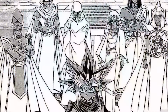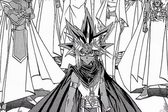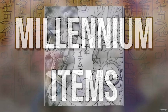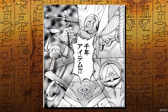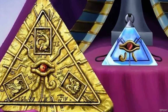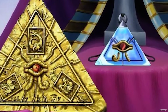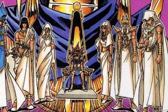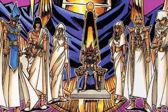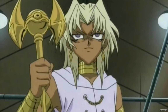But now that we've covered their history, let's go over what each of them are and what exactly they do. Since we're going over each of the Millennium items and how they work individually, I also just wanted to clarify that I'm not going to be covering stuff from the movies, such as the Pyramid of Light. It should first be noted that each of the Millennium items have a few abilities that are universal between all 7, and each of them also have unique abilities exclusive to each individual item.